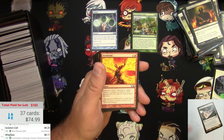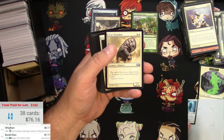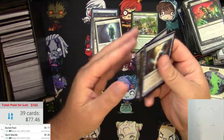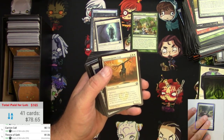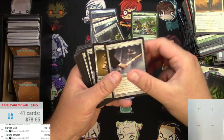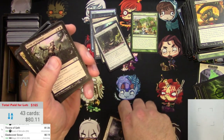Buried Ruin. That's a picker. $1.17 into the pickable pile. Spirit Mantle, another one. So on commons and uncommons, I'm getting there. Pretty decent. Throne of Geth might be something. Yeah, that's a buck. All right, there we go. Not sure. Be sure to call out all the ones I missed down in the comments. Ghost Quarter is one that we will pull. It was like a buck or so.